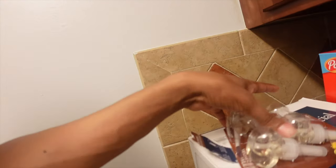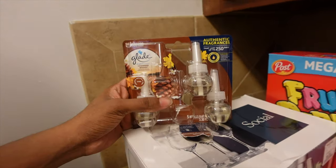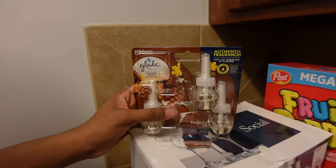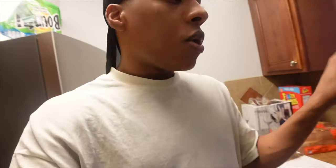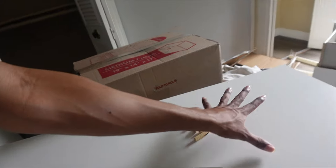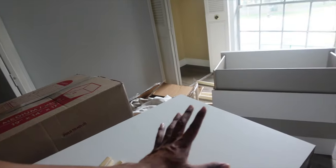I also got these Glade plugins, which smell really good, the cashmere woods. I only bought 2 actual plugins, but I need to get more because I didn't realize kind of how spacious this place is. Like, I only have 1 in the kitchen and then I have 1 in my room. I also want to move this dresser over to my window for my filming backdrop because I need to film my life update video that I've been needing to film, let's just say that.